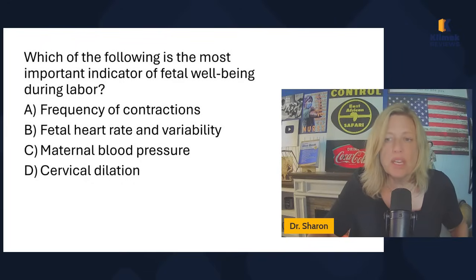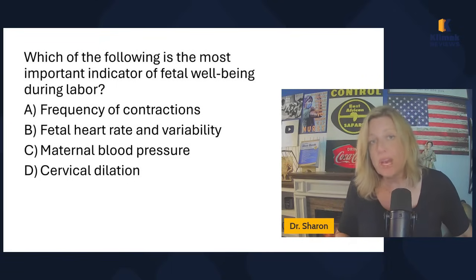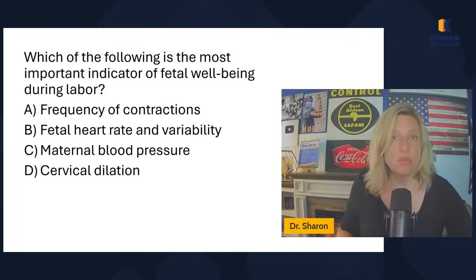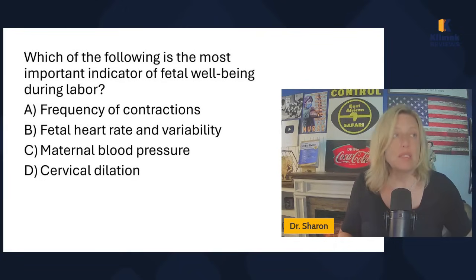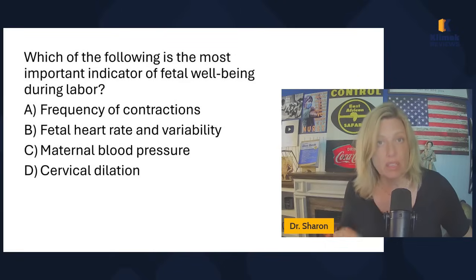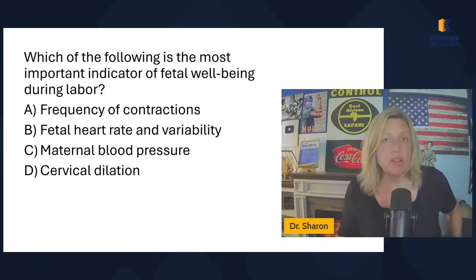Which of the following is the most important indicator of fetal well-being during labor? Fetal well-being during labor. Remember, you have 2 patients. You have mom and baby. You have to check on both of them. If they tell you something's going on with mom and ask what you should do, usually you're going to say, let's see what's going on with baby before I decide what to do for mom. Usually, because I don't know what to do for mom until I know what's going on with baby first, right? This is what I'm talking about during labor and delivery. I'm not talking about recovery. But while we're still monitoring baby, check and see what's going on with baby before you decide what to do.